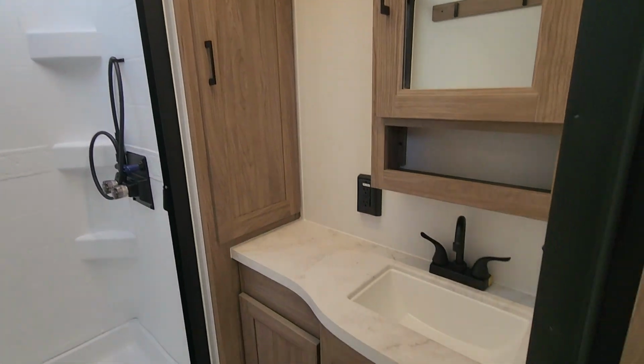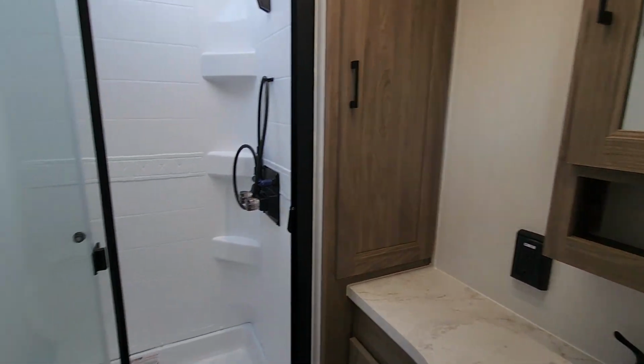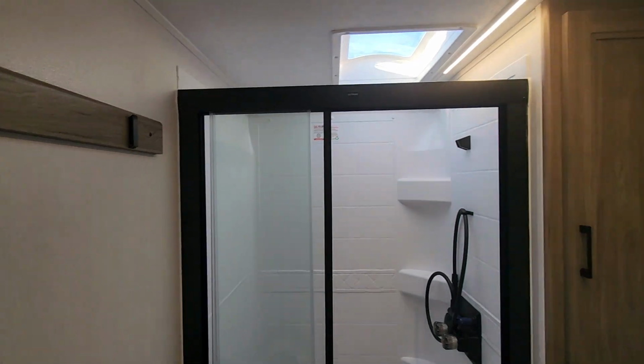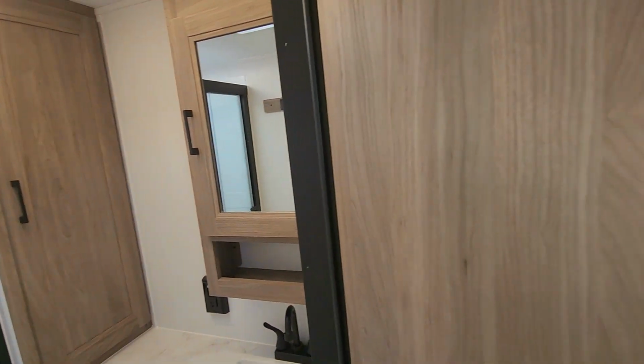So great storage in the bathroom, lots of room for towels and accessories and all the things you're naturally going to want to leave there. You've got a porcelain toilet as well. We've already got some hanging ability here as well. It's got a great little skylight with fan. Again, everything ducted through here as well.